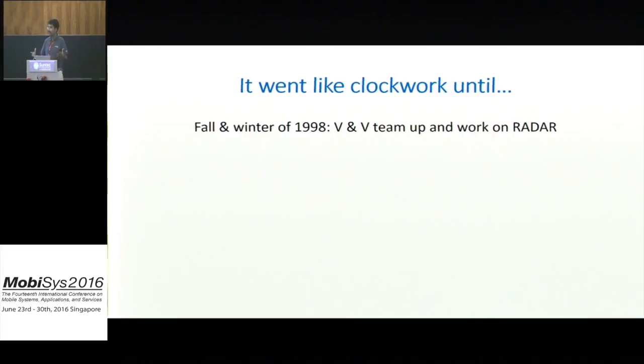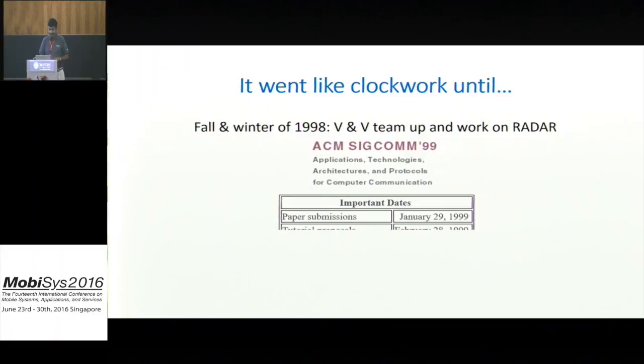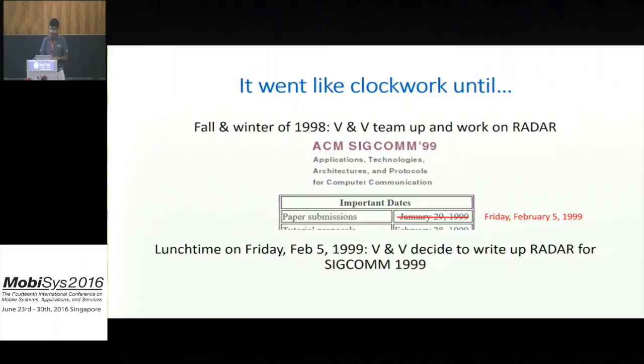In the fall and winter of 1998, we teamed up and did pretty much all the technical work that went into the paper. All that was good. And then there is this little conference called SIGCOMM, and we thought, okay, we will send the paper to SIGCOMM. Everything was very good. The paper submission deadline was the end of January, and as was customary in those days, they extended it by a week. That was pretty much taken for granted. So that was very good. We had an extra week, a lot of time. Everything was good up to this point. Well, the hitch was that we decided to write this paper at around lunchtime on the day of the deadline.